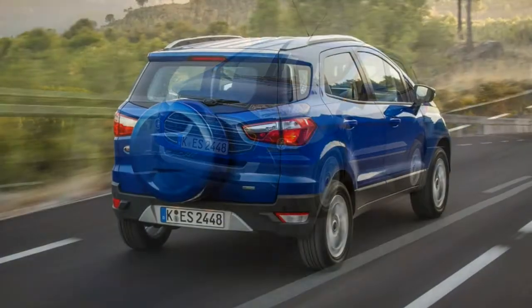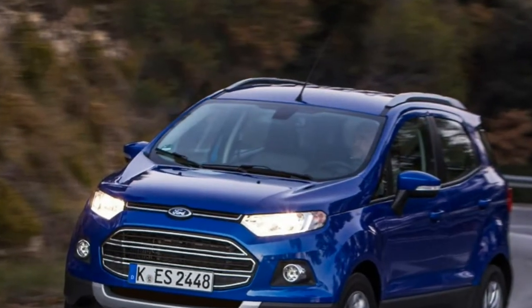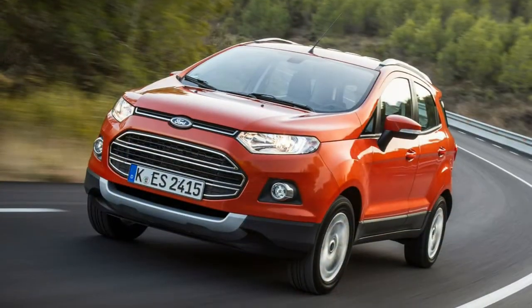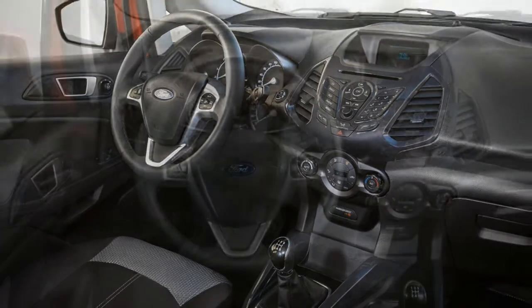The bad points of the Ford EcoSport: it still looks awkward, the unconventional boot lid is impractical, tight rear legroom, and rivals are incredibly competitive.